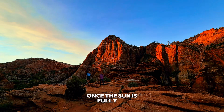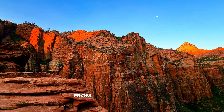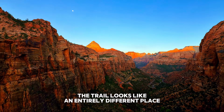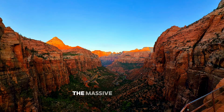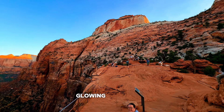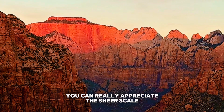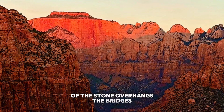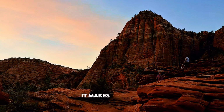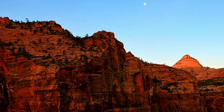Once the sun is fully up, the perspectives change completely. On the hike back out from the viewpoint to the parking lot, the trail looks like an entirely different place than it did in the dark. The massive cliffs that were hidden by the night are now fully illuminated, glowing in the early morning sun. You can really appreciate the sheer scale of the stone overhangs, the bridges, and the deep canyon drops right next to the path. It makes the walk back to the vehicle just as scenic as the Overlook itself.